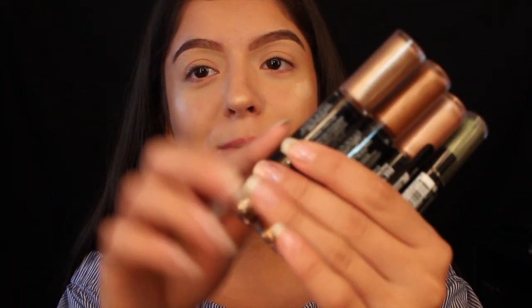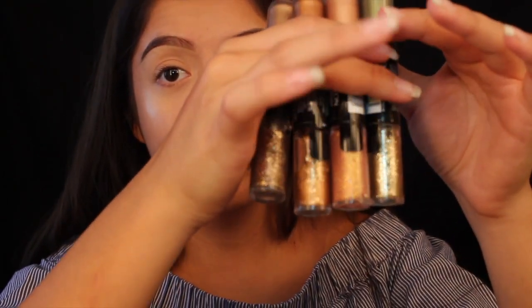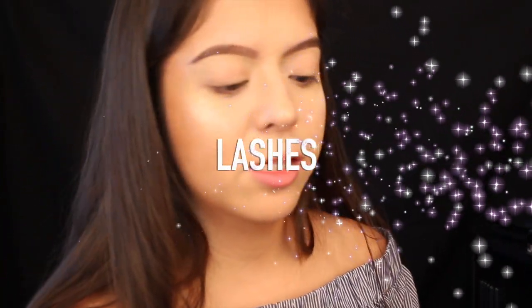They look like nail polishes, but they're actually glitters and eyeshadows. So these glitters are really good. They're really pigmented, easy to apply. They're not dry like the NYX tend to be, where you have to apply a lot in order to see something on there. Glitters. And these are the lashes that I tend to use all the time.